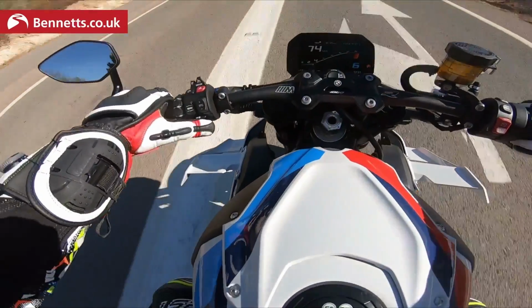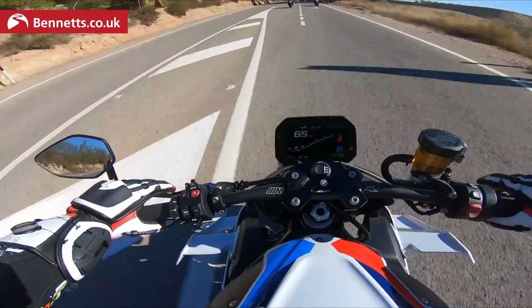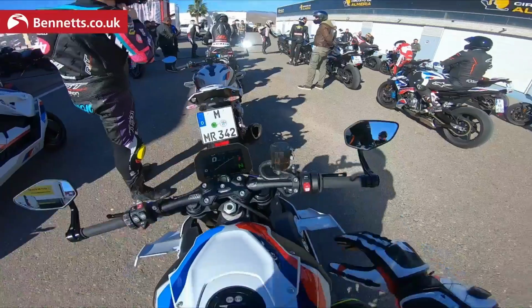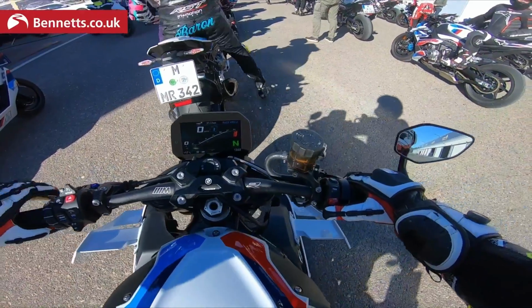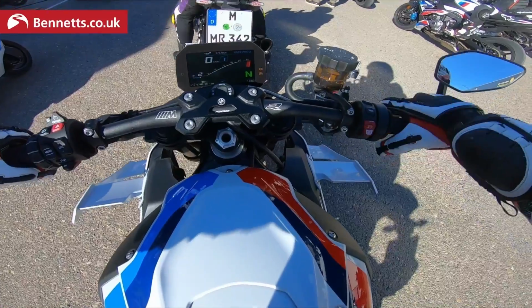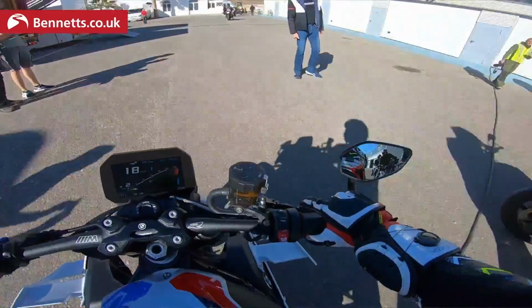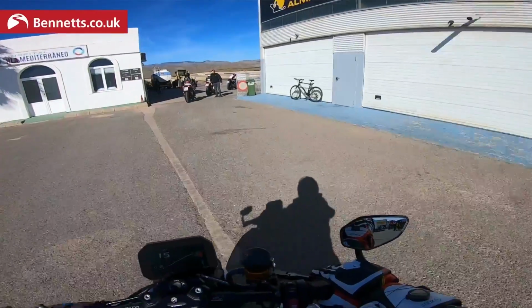So we're just finishing a bit of the road ride, heading into Almeria racetrack. The idea is we're just going to head out on track so we can experience some of the power, because it's difficult to get used to the power when you're on the road.